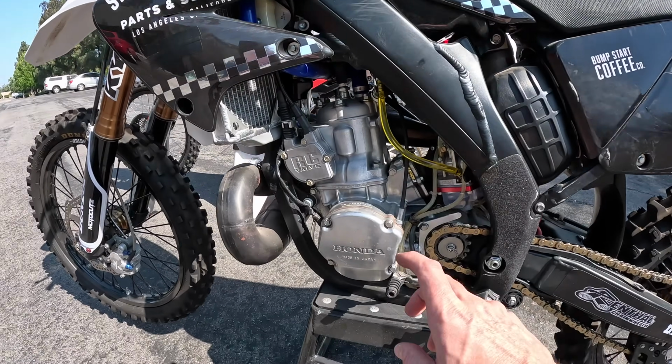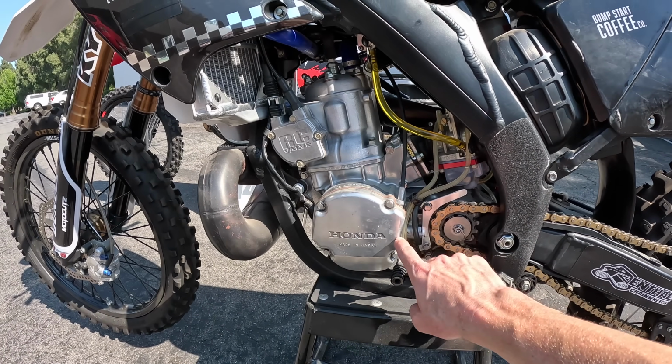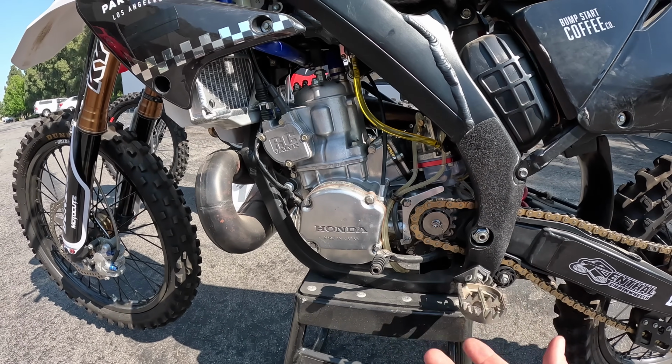But it is a fun bike to ride, and it's just been sitting here for so long that I feel like I'm not doing it justice by not letting it breathe every once in a while. This bike tore it down. Factory Honda gave me this engine. This was a factory engine out of their two-stroke. I want to say it was Ernesto Fonseca's engine.